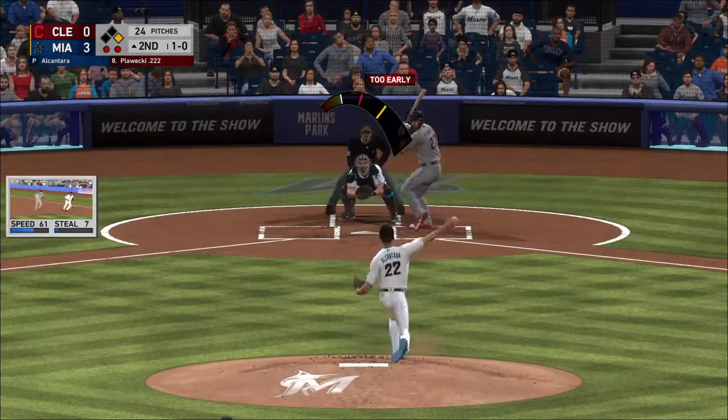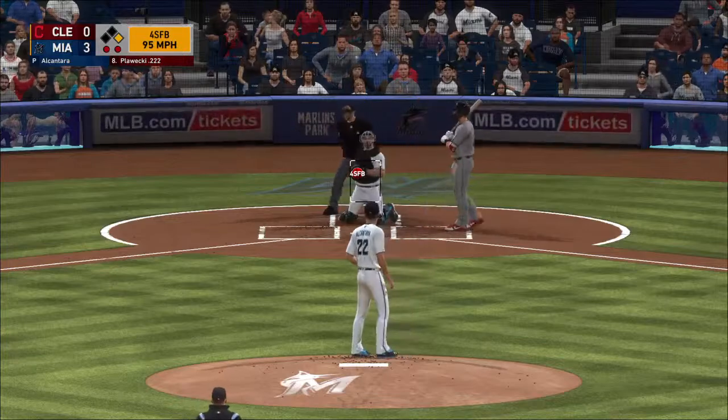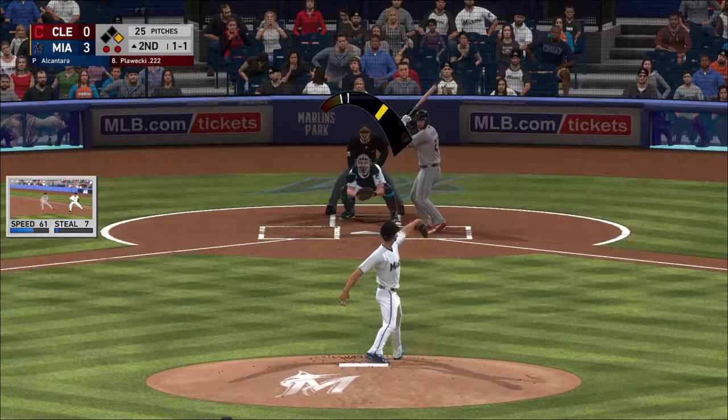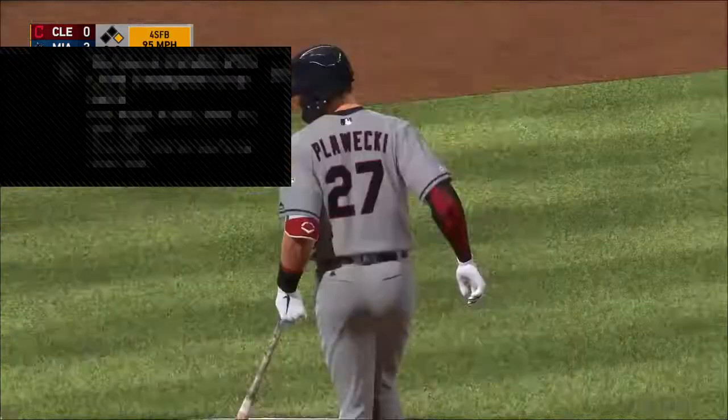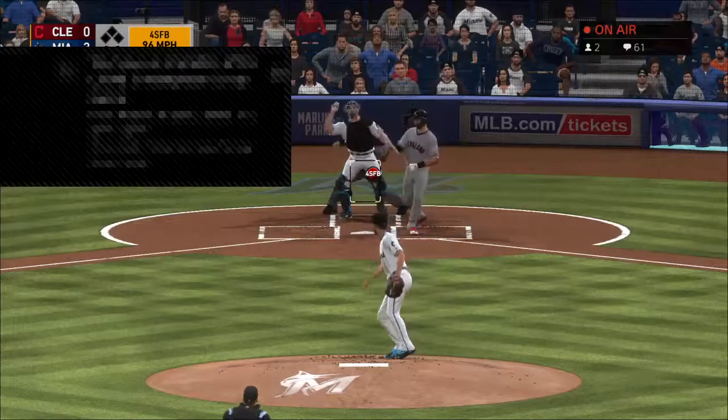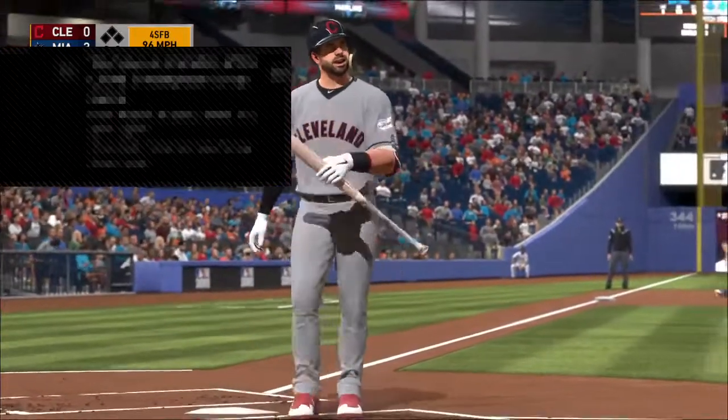Kevin Plawecki is at the plate as he looks at ball one. A high strike there, and it's 1-1. Bowers, the runner at first with 2 gone. And they'll run this one in on him, and he can't connect. Right there, Matty. We're seeing a trend. Got him looking, and that'll do it. The inning is over.